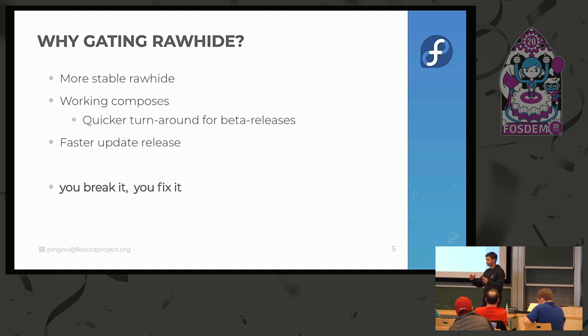So depending on who you talk to, you may be talking about a part of the process or the entire process. But when we talk about a Rawhide compose, it means generating the repo, making sure the repos resolve themselves, so the dependency resolution works, building the basic images. And if one of these steps breaks, the entire compose is considered a failure and not pushed to the users.